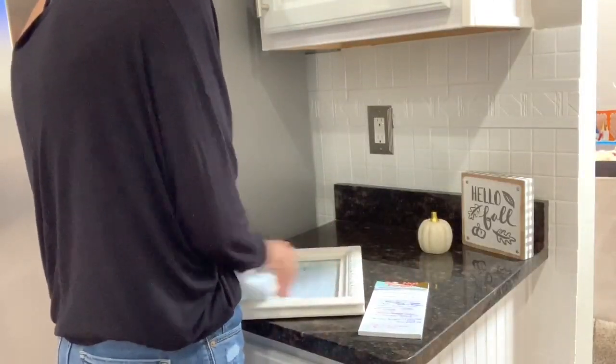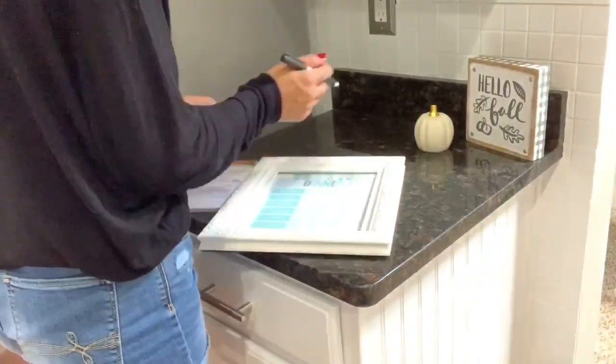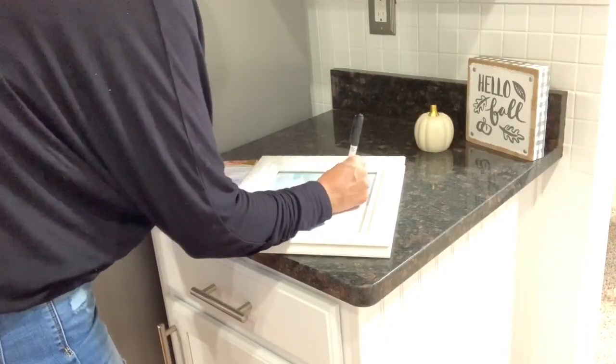So I like to plan out my dinners for the week. I don't plan out breakfast or lunch, but I do plan out our dinners for Monday through Saturday. Sundays are usually the days we either eat out or order in.